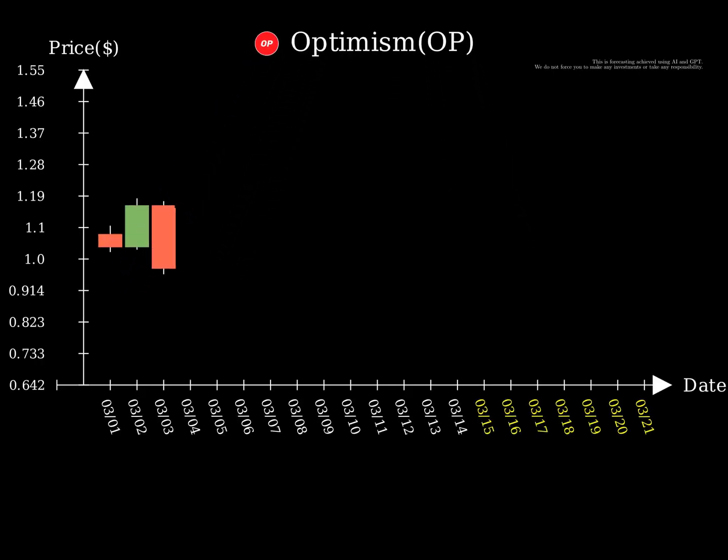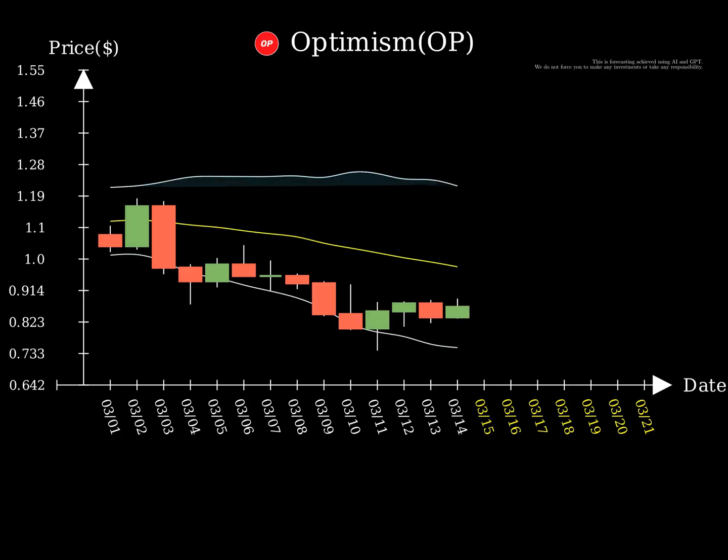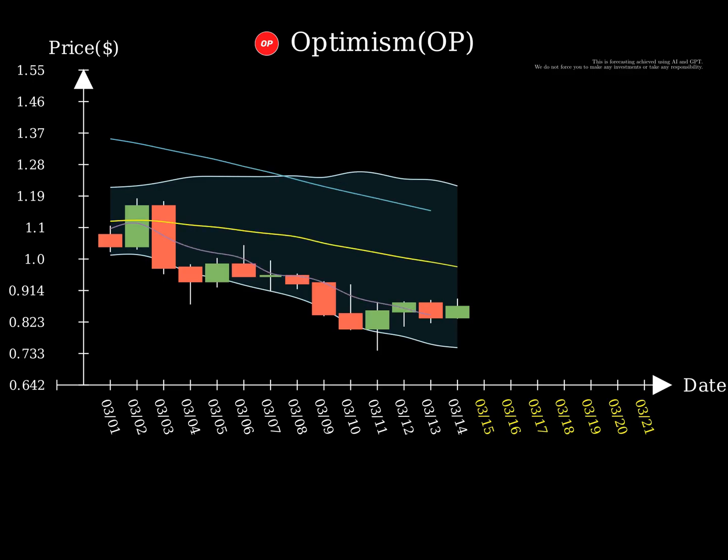Based on the provided data, Optimism appears to be in a downtrend. The price has been steadily declining over the past 2 weeks, with support holding around 0.805. The forecast data suggests this downtrend may continue, with prices predicted to fall further in the coming week. Therefore, a bearish strategy is recommended.